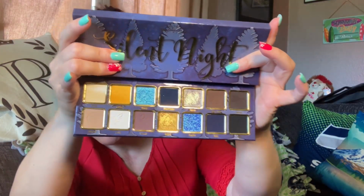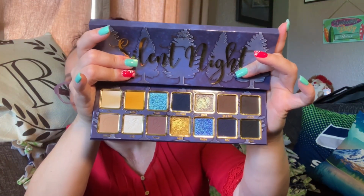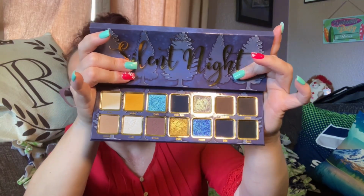But these are the shades in this palette, and I think I did a really pretty look with this one as well. I need to play with it a couple more times, but like I said, I'm trying to get through my collection and kind of play with my palettes. This one was a new one that I just purchased, so I definitely wanted to play with this one. But I am trying to get through my collection and kind of figure out what I want to keep and what I might want to declutter, because I've used it, and so I kind of know how it's performing and know whether or not I want to keep it or not.